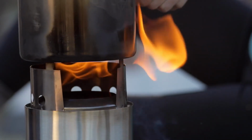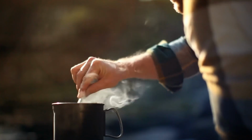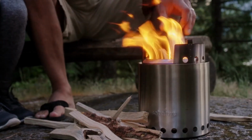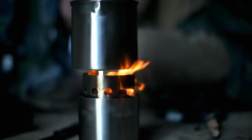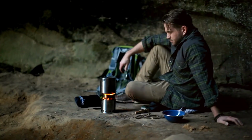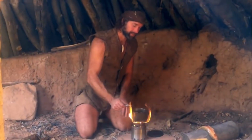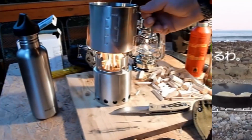Dear SoloStove, since 2011, we've been making super efficient wood-burning backpacking and camping stoves. Our unique patented design doesn't require any bulky batteries or fans. All you need is a handful of twigs or sticks. Year after year, we enjoy interacting with the growing number of SoloStove users. We're grateful that they trust our products enough to take with them on their most memorable adventures.